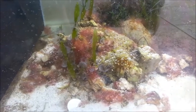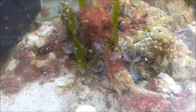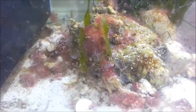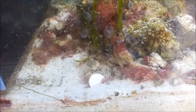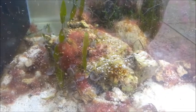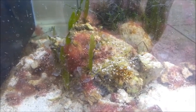My refugium is absolutely bursting with life as well. Got loads and loads of these fan worms. Several different macroalgae. It needs a bit of a siphon and a tidy up, and I've disturbed the sand by taking some out for the goby in quarantine, so it doesn't look at its best, but it seems to be doing its job because all my levels are good.